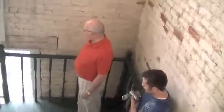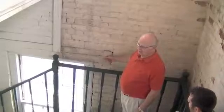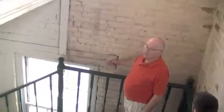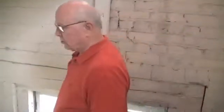One thing of interest, you might notice all the lintels in the building are wood, which is a no-no today. But the wood's so old that it's petrified, so it's strong.